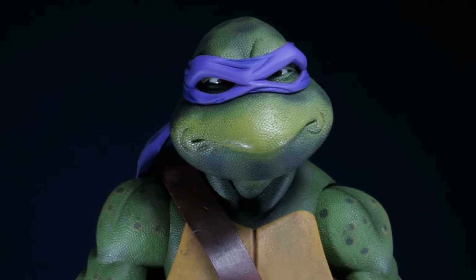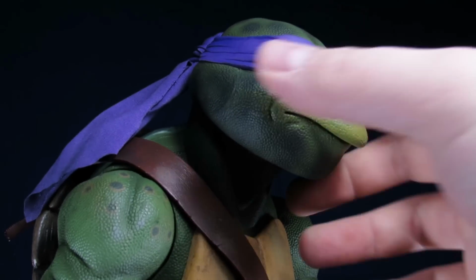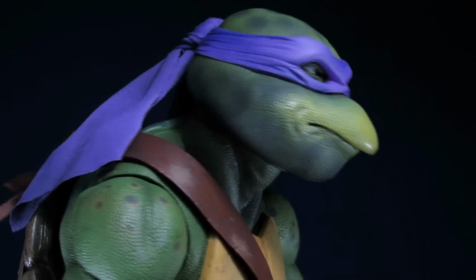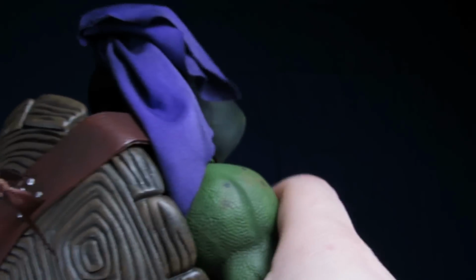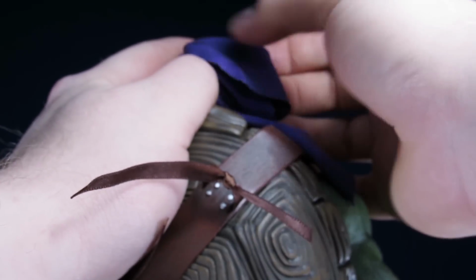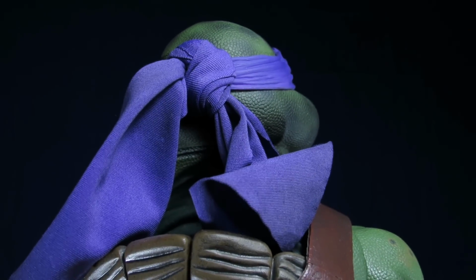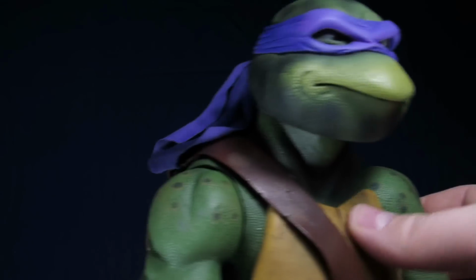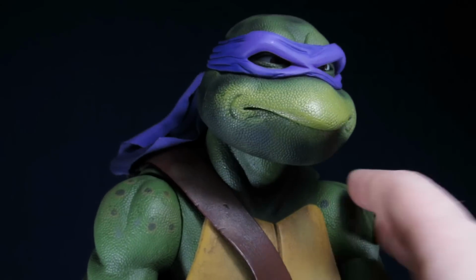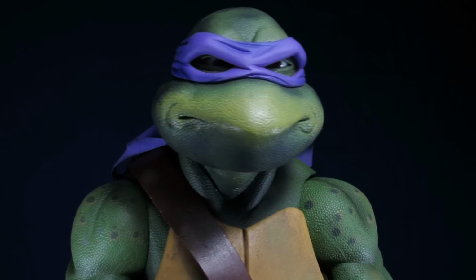For a closer look at Donatello's details, the head sculpt is phenomenal. I love the band going around the back here, and the little added touch that this is actually made out of fabric. My only concern is that if this gets dirty over time, it's going to be a pain in the butt to clean. And if this unravels, I can imagine that being a nightmare. But for the most part, it's a cool little touch for the figure. So I'll allow it because I actually personally really enjoy it, but there can be some problems eventually with the figure here.